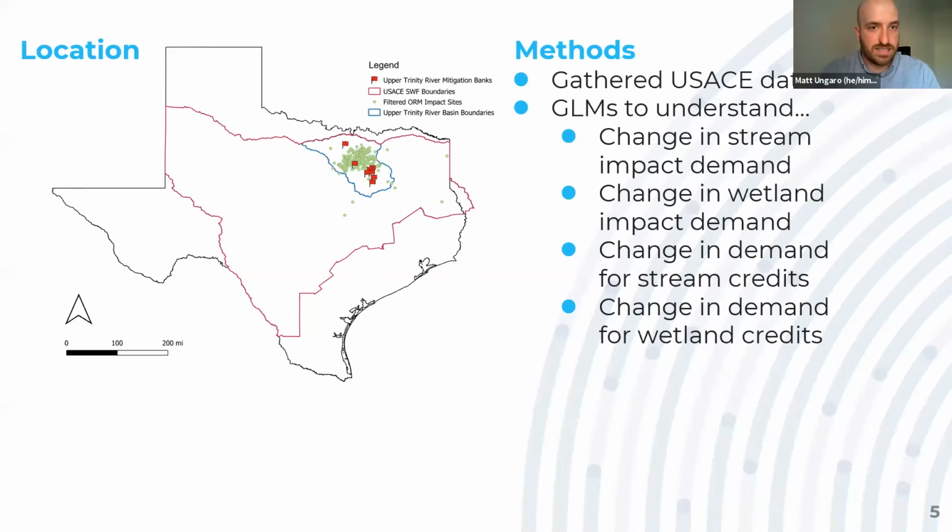So my location is Texas. I'm looking at the Upper Trinity River Basin, which is this little blue box here. And that is the Fort Worth, Dallas area. And my methods were that I gathered this Army Corps of Engineers data. The data is broken up into two parts: the records of planned impacts of streams, of wetlands and lakes, and then also the record of planned mitigation. So this is like the mitigation banking information.